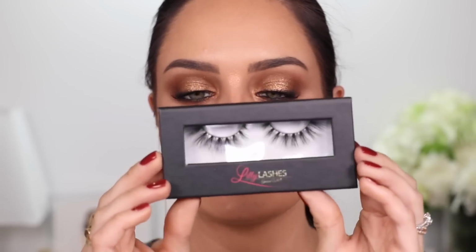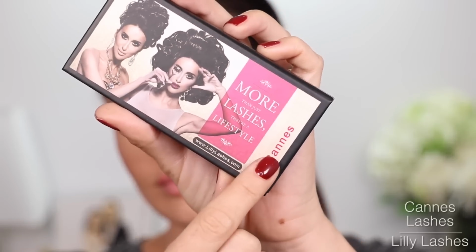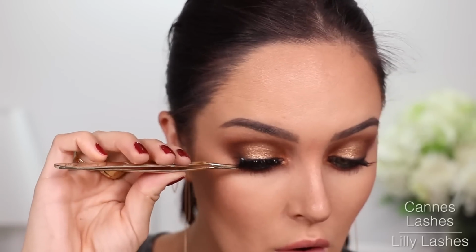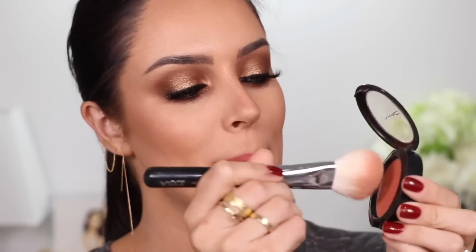Time for lashes. I'm gonna take the Lily lashes in Can. They're really nice and fluffy, but at the same time they kind of poke out in chunks, so it mimics a little bit more natural. For blush, I'll take MAC Spring Sheen. It's like an orange color.